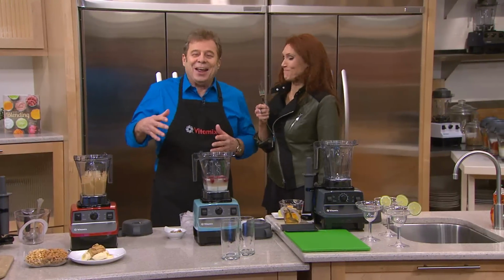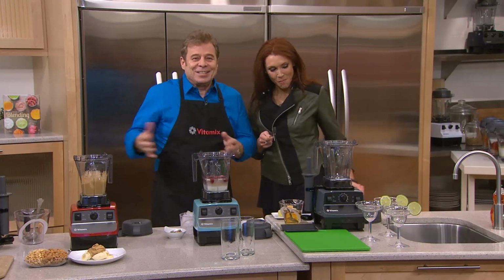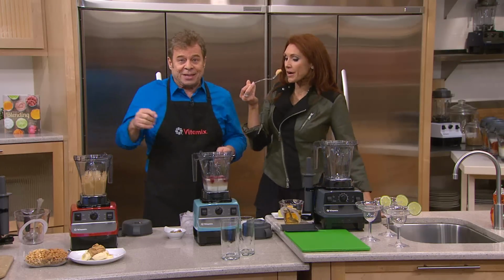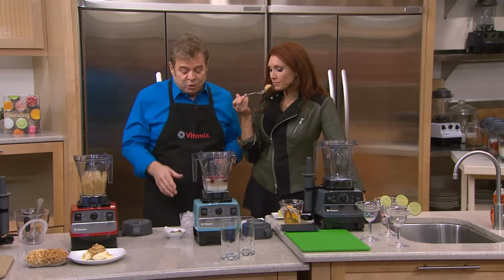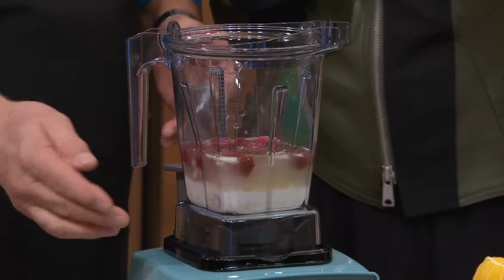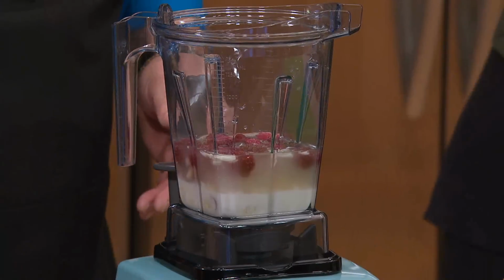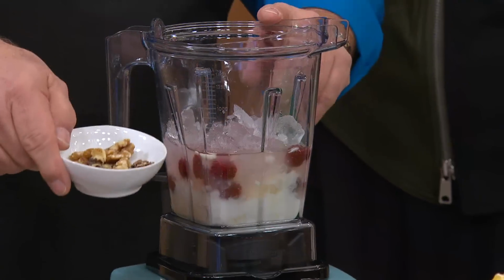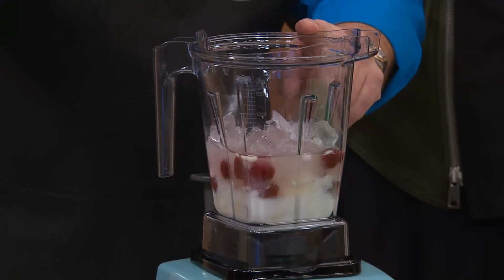I'm ready. Okay, this is the time of year when you want to make smoothies. So let's make something for breakfast, something the kids will really love. This is a nutty fruit smoothie. It's got a lot of superfoods in it. Water, low-fat yogurt, banana, almonds, dates, honey, frozen raspberries, ice, and one of the best superfoods there is, walnuts.